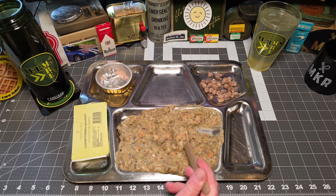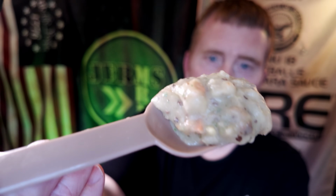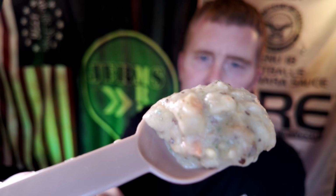You can definitely taste the leeks in there. I love leeks. It's almost like a leek soup flavor to it. I don't know how else to describe it, but that is excellent. You can taste the vegetables. Not too garlicky. It's so good. I feel like there's carrots in there too. I didn't see that in the ingredients, but I just quickly looked at it.